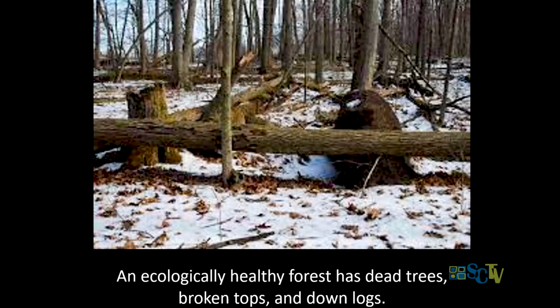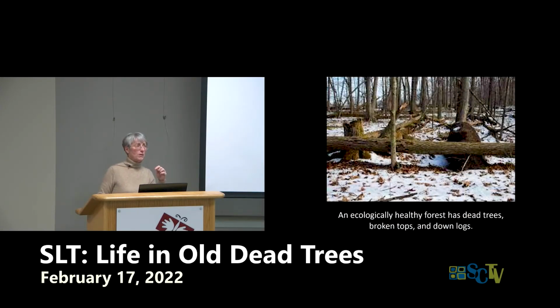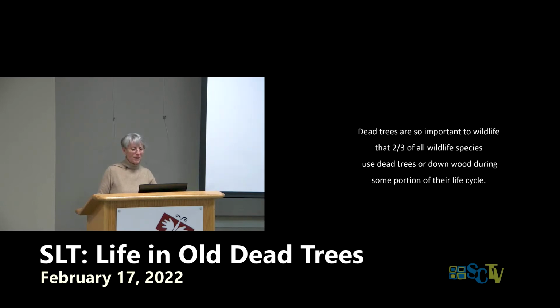So essentially what I'm saying is we really, really need these old dead trees on the ground. We also need the root balls when a tree falls down and its roots are exposed. That's fresh soil. And there are several trees, especially for early succession in woods, things like birch, that like to grow in mineral soil, not in the organic leaf-rich soils.